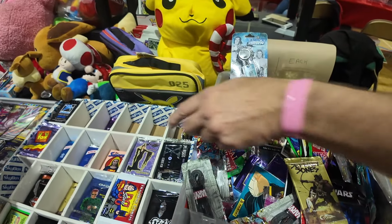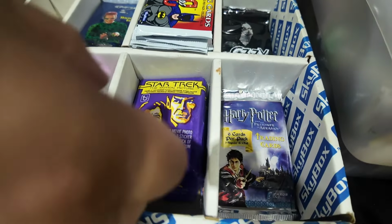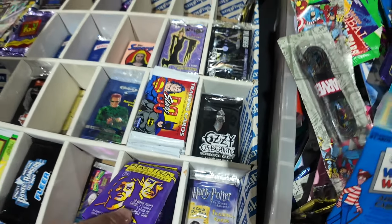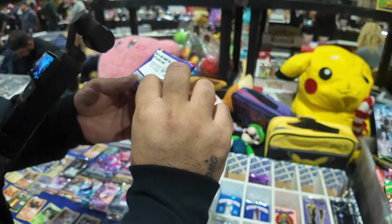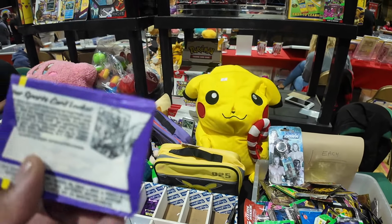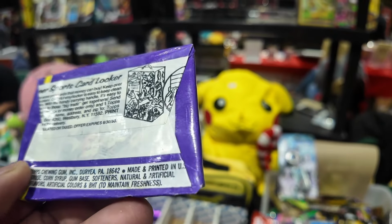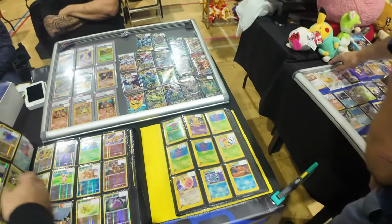So the oldest one there, it's the Star Trek. How old is that? Oh, 1970s. Crazy. Kept sealed since 79. Is it that old that it comes with bubble gum or something? Yeah, it's got a bubble gum. Yeah, right? Don't eat the bubble gum. I don't want to get sued. 1979. Crazy.